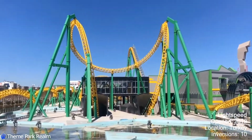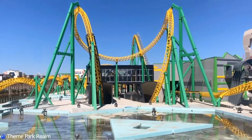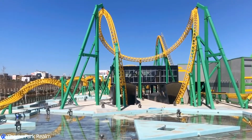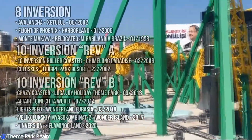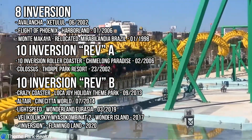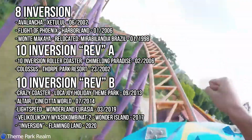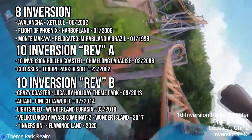So as of 2019, there are actually 4 different versions of Intamin's multi-loop coaster design. Unfortunately though, as for the 12 loop model, no parks have ever actually purchased this design, but you never know, someone might purchase it in the future and we could very well see this model get constructed. So to summarise, the 8 looper model was replicated 3 times, the 10 inversion revision A model was replicated twice, one of which is Colossus at Thorpe Park Resort, and the 10 looper revision B was replicated 5 times, and then of course the 12 inversion model may be constructed at some point in the future.